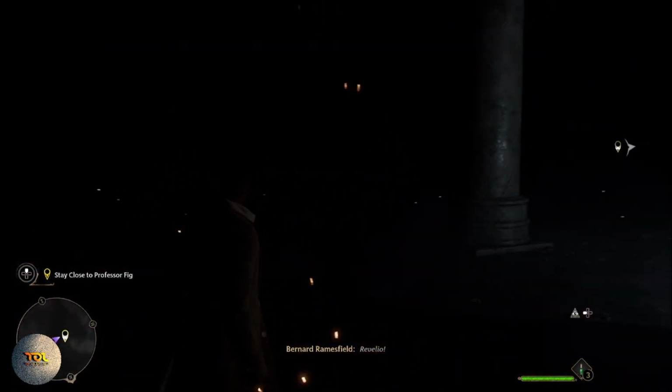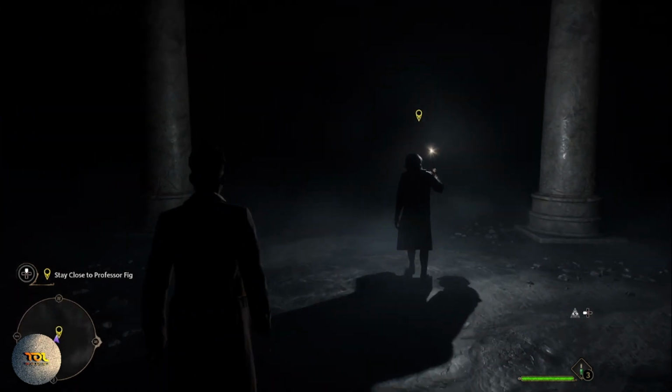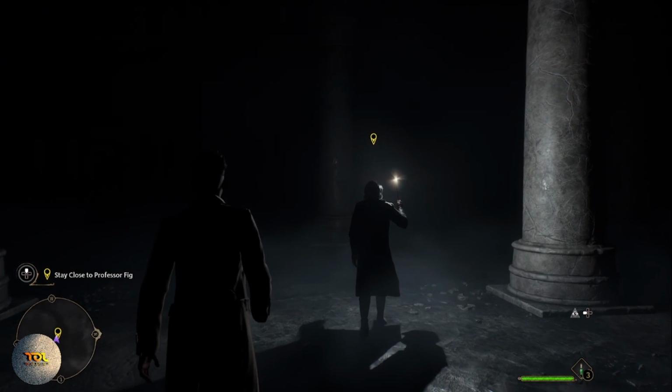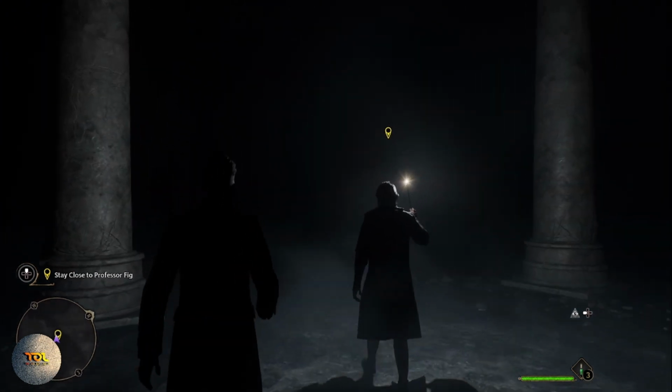Revelio. Why can't my wand glow like that? Pause.